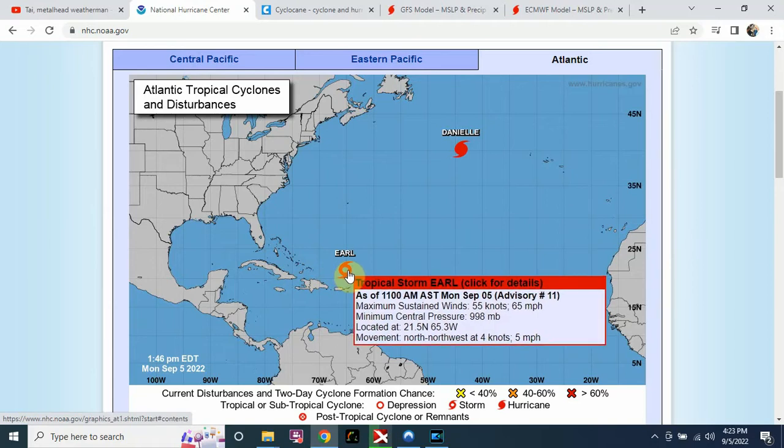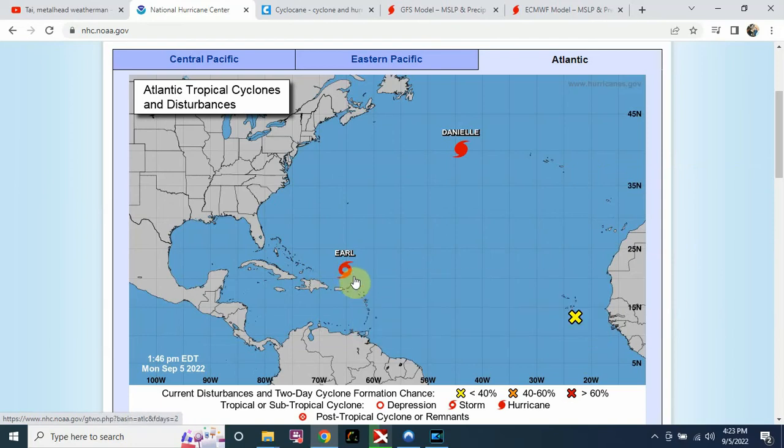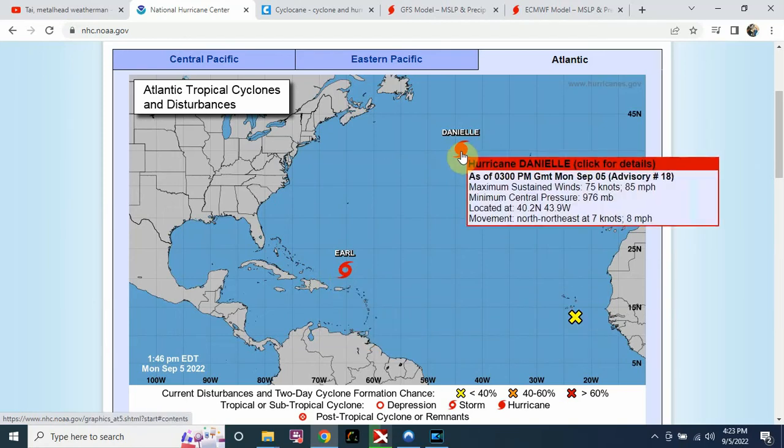And then, of course, we have Earl, which is still maintaining at about 65 miles per hour at 998 millibars. Very slow strengthening right now, but that is expected to change. We will go into detail with that very shortly. Then we see Danielle here, which is sitting at 85 miles an hour, high in category 1, just meandering out here at sea.